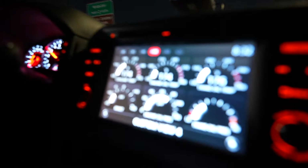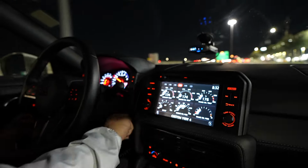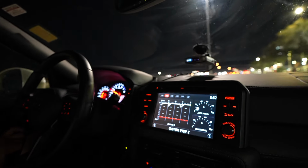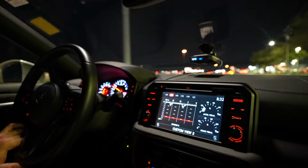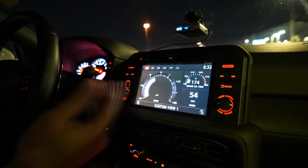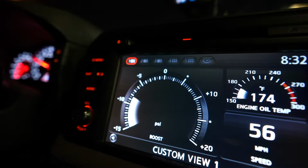I love all these gauges right here. That's super dope. It's pretty fun. We can actually bounce from different gauges that we want, so we get to see different braking G's that we get on the brakes. I love this one. Just a big old... A giant boost gauge. There you go.